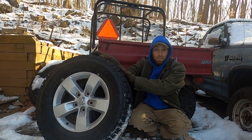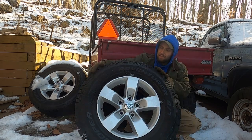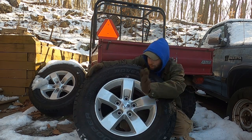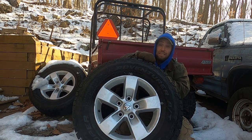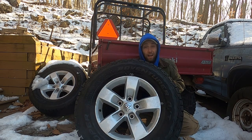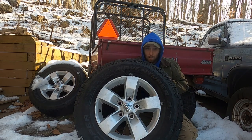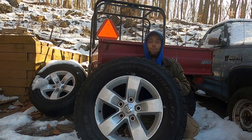Nailed it. What I want to fit is this. This is a used tire I bought off a 2017 Dodge. You can tell by the rims there. This is a 265/70/17. Comes out to just shy of a 32-inch tire. I've done this before on a 2-inch lifted WJ. Today I want to do it on a stock ride height WJ.